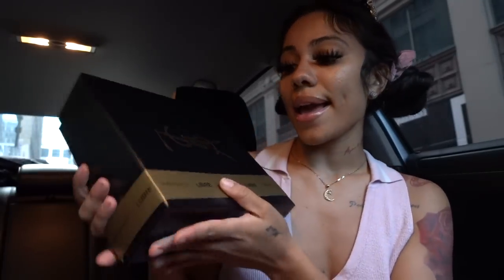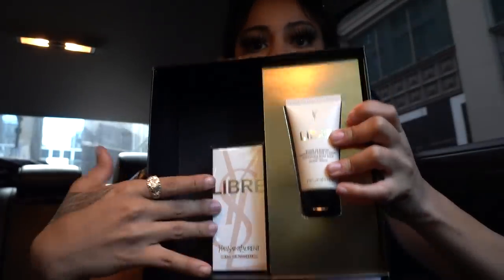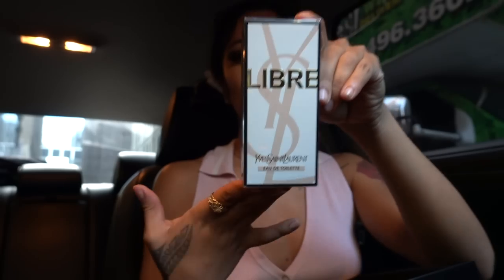Okay, anyways, let me get into the perfume and show you guys what I got. So we have this one. This is the YSL Yves Saint Laurent Libre, and in this box you get a lotion, and we have the perfume. So this is the one I got. This is the Eau de Toilette, if you could see that. This one is the pink one, and this actually smells really good. It smells better than what I thought, and I like it. So far I like it.